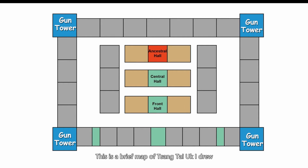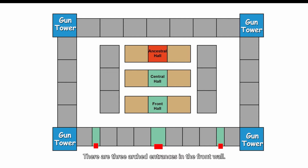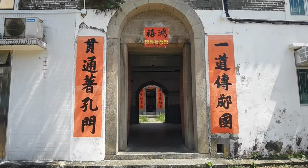This is a brief map of Sha Tau Kok I drew based on the Hakka woodhouse in Shenzhen I visited. The front row is called the opposite house in Chinese architectural terms because the doors of the units are on the opposite side. There are 3 arched entrances in the front wall. The central one leads to the central house.